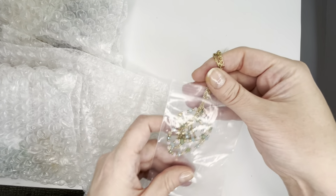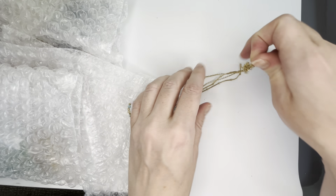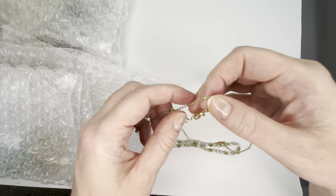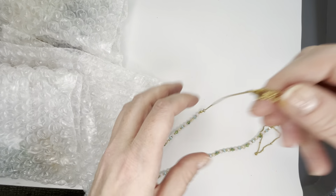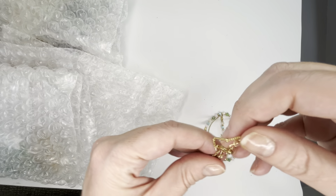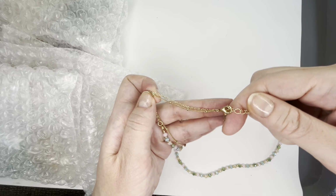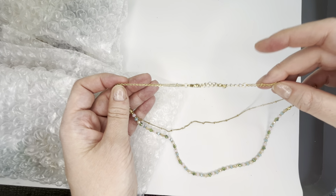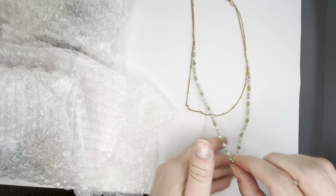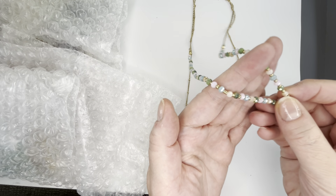And then next up is this necklace. And this one is very dainty. And it looks like it's a double layered necklace. So I'm glad they put that in a separate pouch so it did not tangle. And this one, I don't see any markings on it either. It is gold tone and then comes down into these gorgeous pastel colored faceted beads.